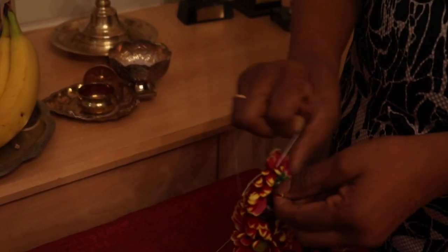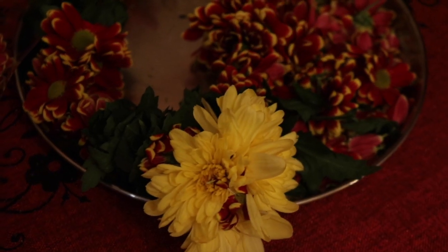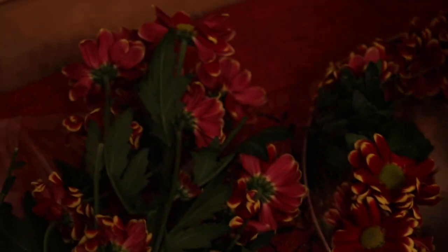Okay, I'm in the middle of making a garland for tomorrow's prayers. Tomorrow we're going to pray for our Nataraja. This is the place where we're going to put the prayers shrine. So the mala is almost ready.